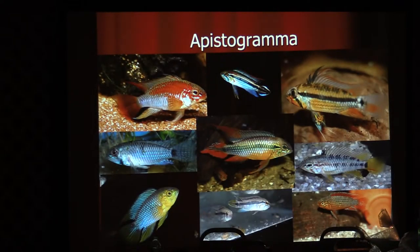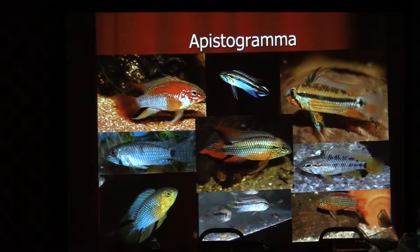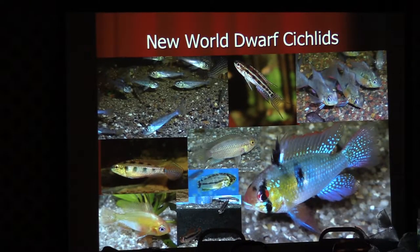Dwarf cichlids. Most of the epistogrammas, a few others as well, but most of the epistogrammas can go in a tank of 10 gallons or smaller. Obviously, if you're going smaller, look for one of the smaller species. A small group, but the big ones in this group are still getting 3 or 4 inches. So stick with the smaller species. Easy fish to breed. Even if you're setting that up in a community tank with some tetras schooling up above them, they'll still breed on the bottom in a little cave or a little hollow in the driftwood. Really neat to watch.